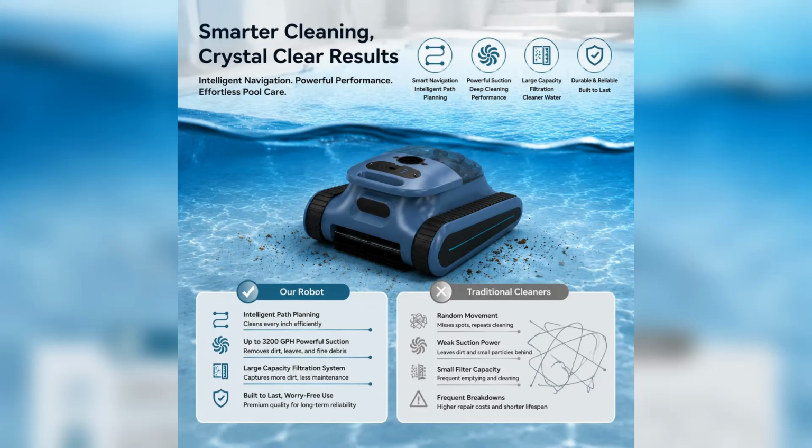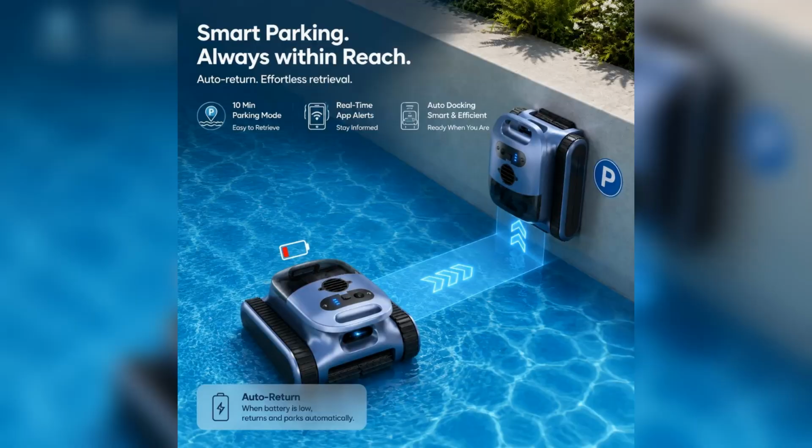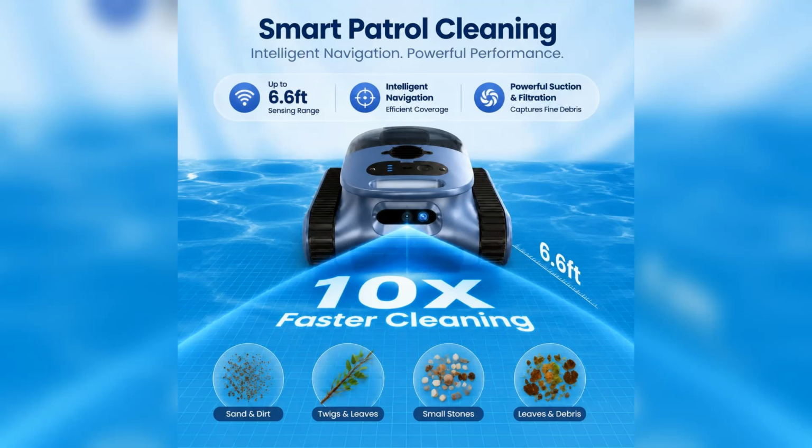Intelligent waterline scrubbing and fast water release. Masterfully scales walls to deliver high-frequency scrubbing along the waterline where scum builds up. When retrieved, its smart anti-inversion valves ensure a lightning-fast water release, keeping all trapped dirt inside the basket.